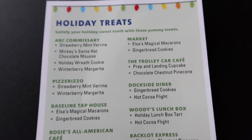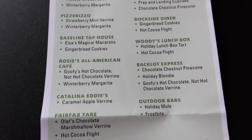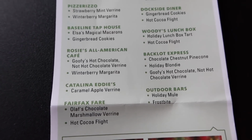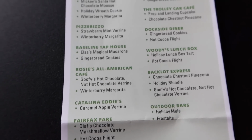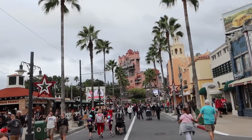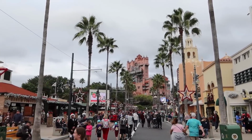All right, where should we go next? I'm thinking because we're sort of down here near Rosie's All-American Cafe, Catalina Eddie's, and Fairfax Fair, I want to try this Goofy's Hot Chocolate, Not-So-Hot Chocolate Vereen. Whatever that means. Sounds good to me. So we're headed down towards the Tower of Terror because on the left is Rosie's All-American Cafe, and that's where the Vereen is. Am I saying that right?